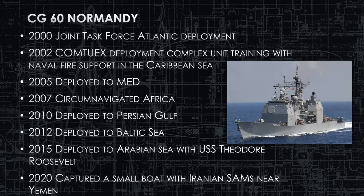That is just basically a large war game that encompasses most of the Atlantic. It can go anywhere from the Caribbean Sea all the way up to off the coast of Europe. And it's just a very large war game or cooperation exercise between all sorts of navies, including NATO navies, just to make sure that we can operate and communicate together, practice that skill.